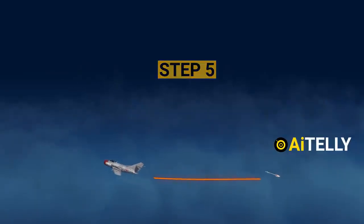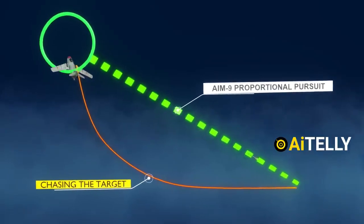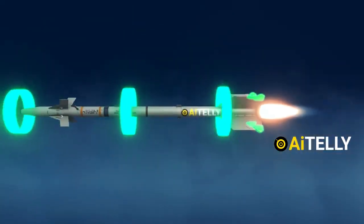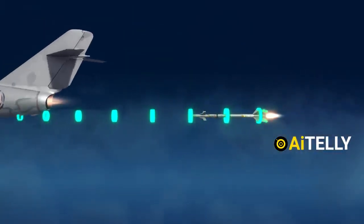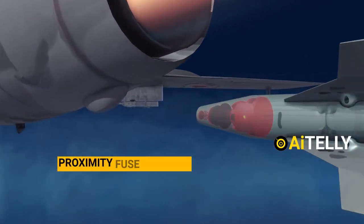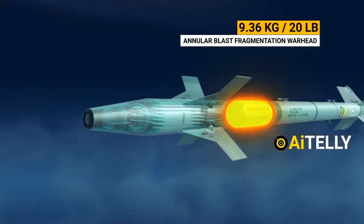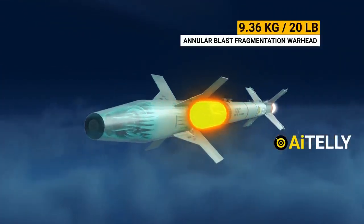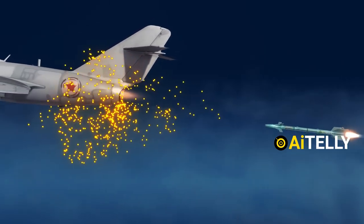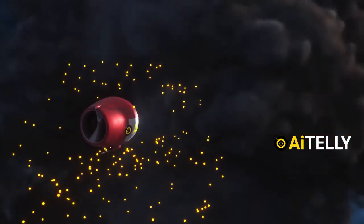Step 5. The missile is designed to overcompensate for the movement to where the target is vectored instead of chasing the aircraft. As stated, the rollerons are designed to maintain a steady trajectory for the sensor as shown in this animation. Step 6. When it reaches the target, the proximity fuse triggers the 9.36 kilogram or 20-pound annular blast fragmentation warhead. This explosive force propels the metal fragments outward in all directions in an annular or ring-shaped pattern, destroying any aircraft when it is launched against it.